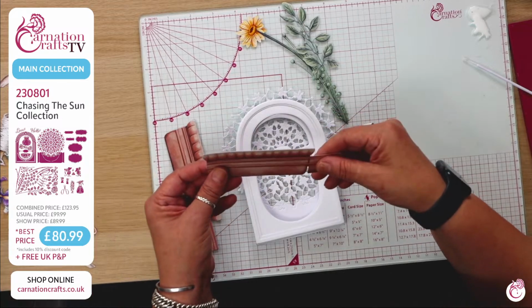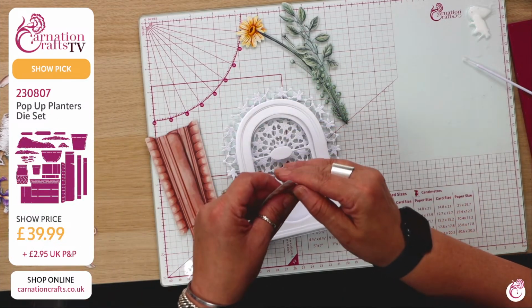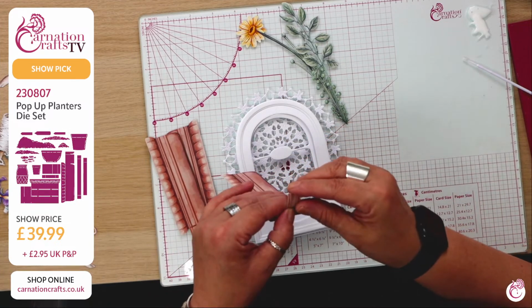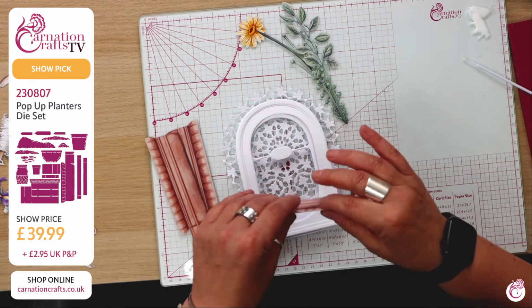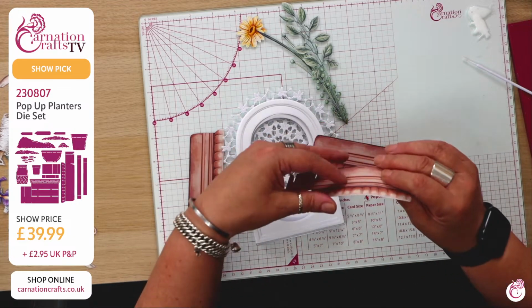Then I've got my gorgeous, gorgeous plant pot here. I've got so many of these. I don't quite know why I was quite so effusive with them, but I have lots of them. So I can take that. I'm going to fold those box lines. Take another one. Make sure I've got it the right way round.